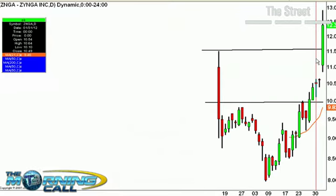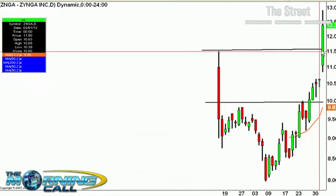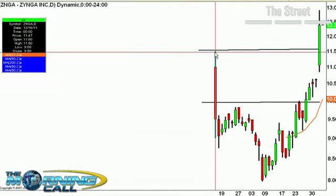Zynga was also great. Once it went above, some people got involved around 10. I think most of the traders on the floor got involved above 11.5.